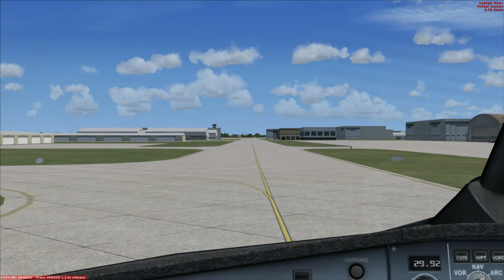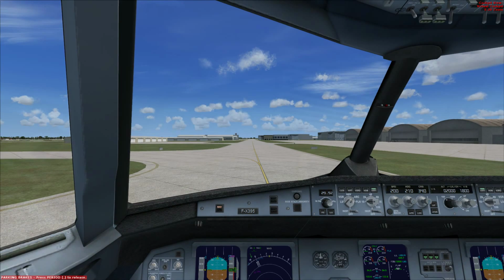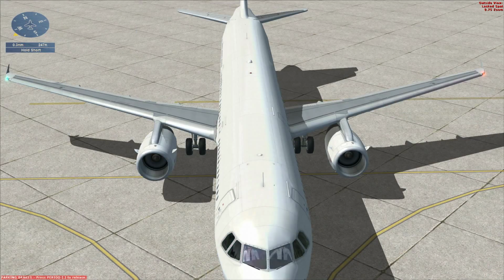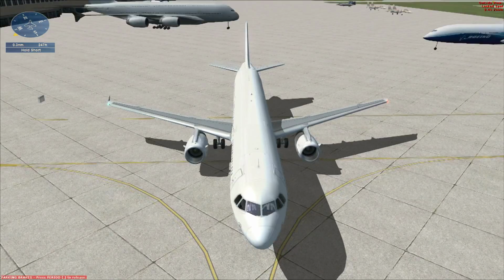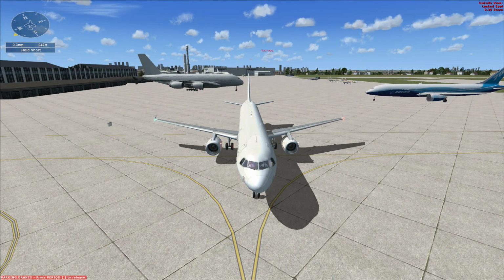5 at the Airbus display area, ready to taxi BFR display flight. Airbus 3905, taxi to runway 3 via Charlie 11, Victor 1, Charlie. Turn left onto taxiway Charlie 11.